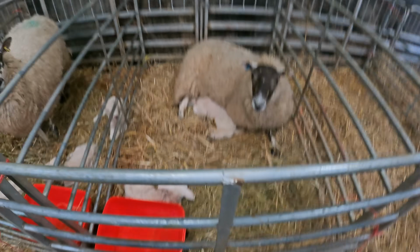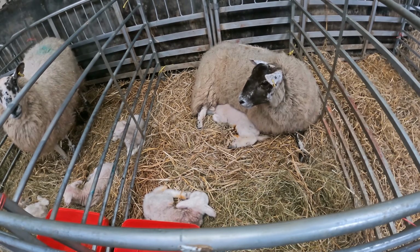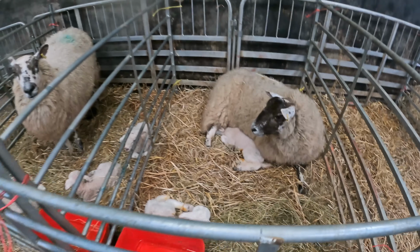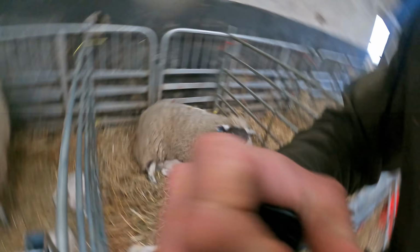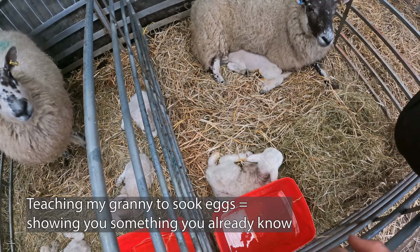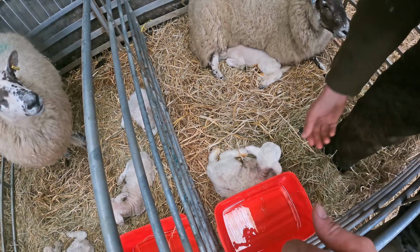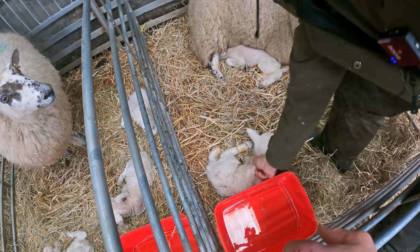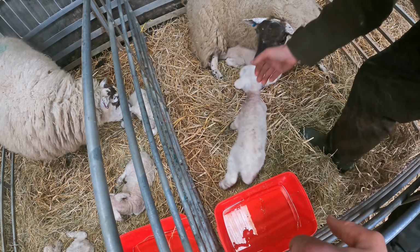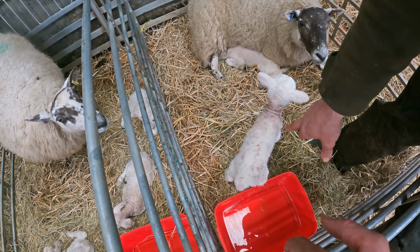Here's a wee lammy just on the verge of comfort. It's obviously quite happy there and breathing and cosy, but when I do these checks, just show you, not teaching my granny to sook eggs. A lot of you farmers will know exactly what you're doing, but some people might find it interesting just to see these kind of things as I go, so apologies if I'm explaining things that everybody already knows. And of course, if there's anything to teach me, I've got a lot still to learn, so please let me know. But see that lamb there stretching?